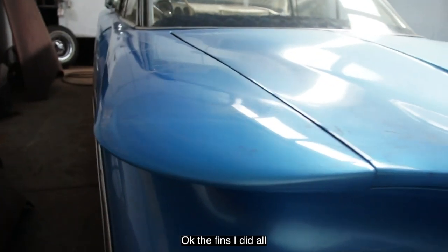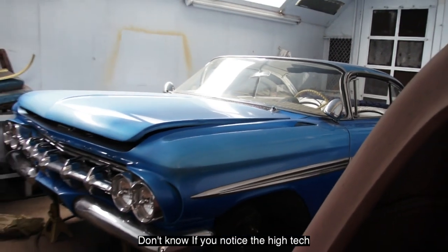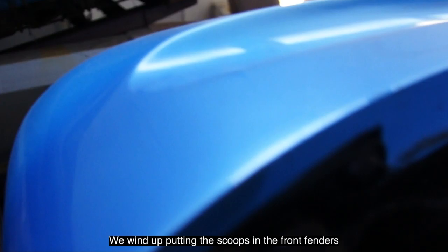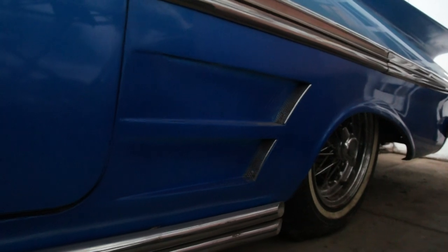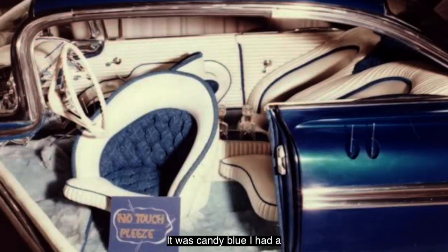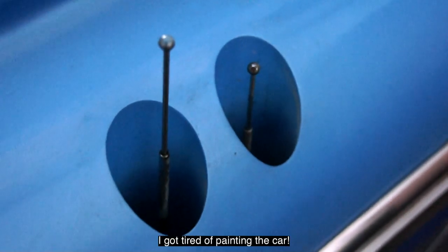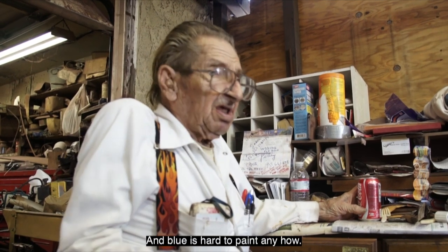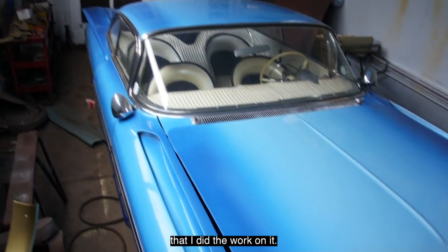I did all the pin work around the corners, and I don't know if you noticed the high-tech lid work. I wound up putting the scoops in the front fender, and then we put the scoops in the quarter panel. It was candy blue. I had at least three or four paint jobs of candy blue. The reason I put the fade-away on is I got tired of painting the car all over every time, and candy blue is hard to paint. But it was seven times that I did the work on it.